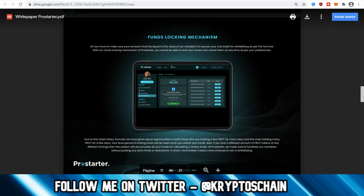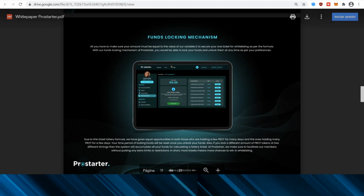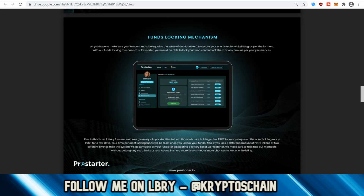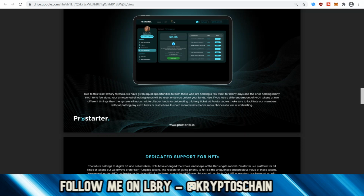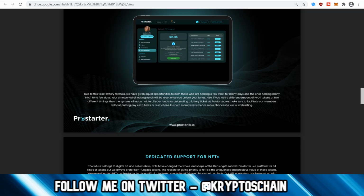So yeah, there's the funds lock-in system as well, the mechanism. So all you have to make sure is your amount must be equal to the value of the variable E to secure your 1 ticket for whitelisting as per the formula. With the funds lock-in mechanism of Prostarter, you'll be able to lock your funds and unlock them at any time as you prefer. Due to this ticket lottery formula, they've given equal opportunities to both those who are holding a few PROT for many days and the ones holding many PROT for a few days.